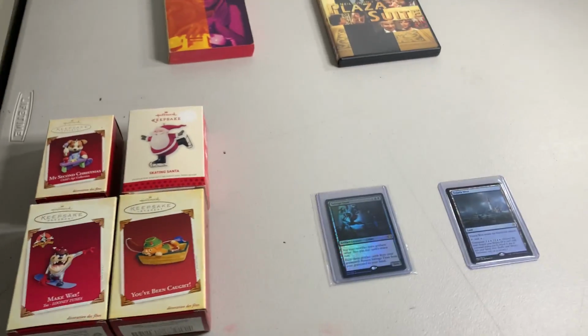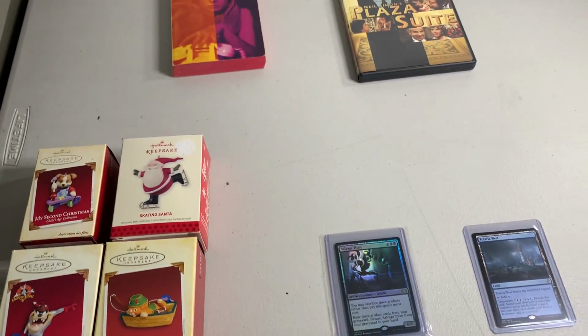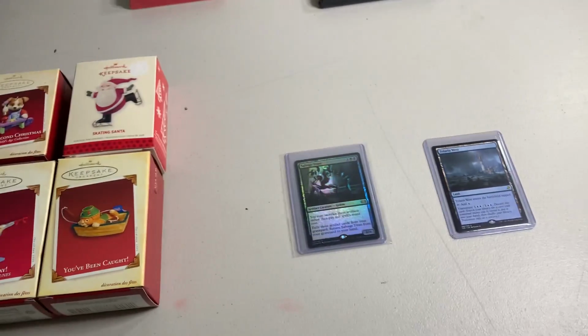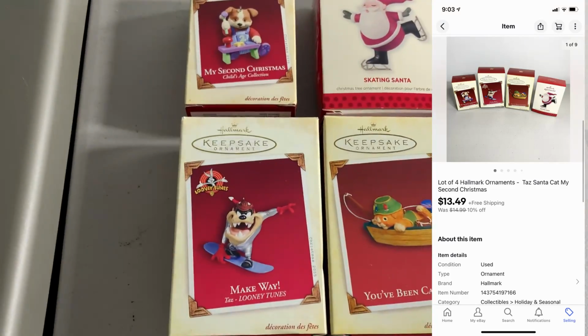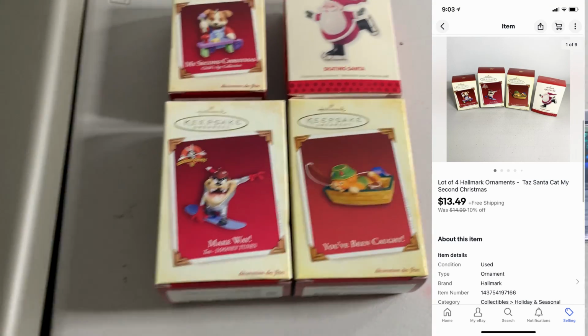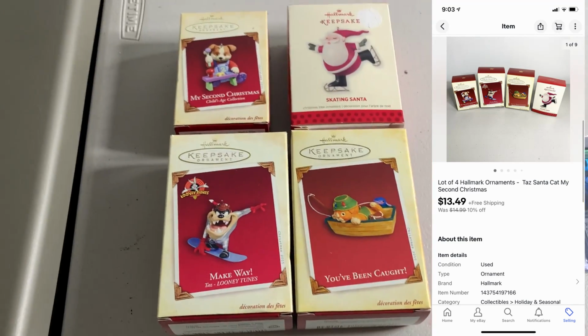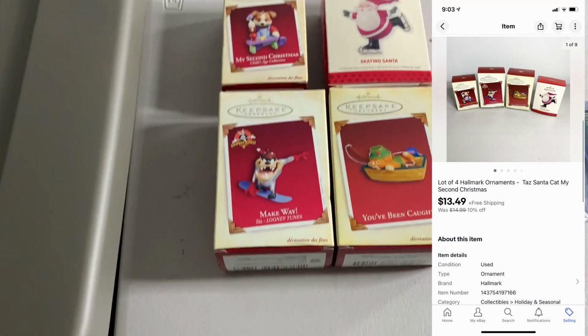It is early Wednesday morning. I have 9 eBay orders to pack up and ship out today. A few of them are at the storage units. This is only what I have here in the room. I'll get to the rest once I get to the unit. First up, I sold this lot of Hallmark ornaments. I don't remember if I got these individually or if they were just in a bulk lot, but I probably shouldn't have picked these up. The lot sold for $13.49. I'm glad they sold though.